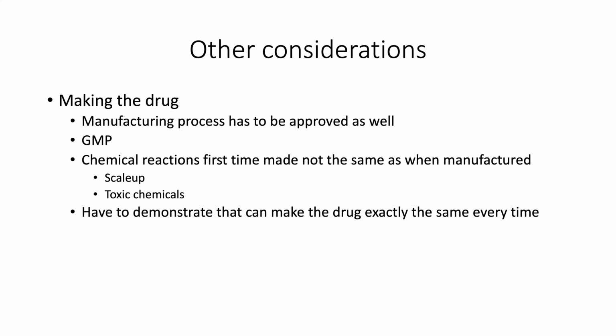Or what if we had to work with this toxic chemical, but we do it in a fume hood, no big deal, it's easy to remove. Well, now you're going to billion-fold it, you're going to go up from milligrams to kilograms, or milligrams to tons. And you just can't work with molecules like that. So typically they have to find ways to make the drug so that you can make it the same way every time, that it can be made safely, that it doesn't cost ridiculous amounts of money.